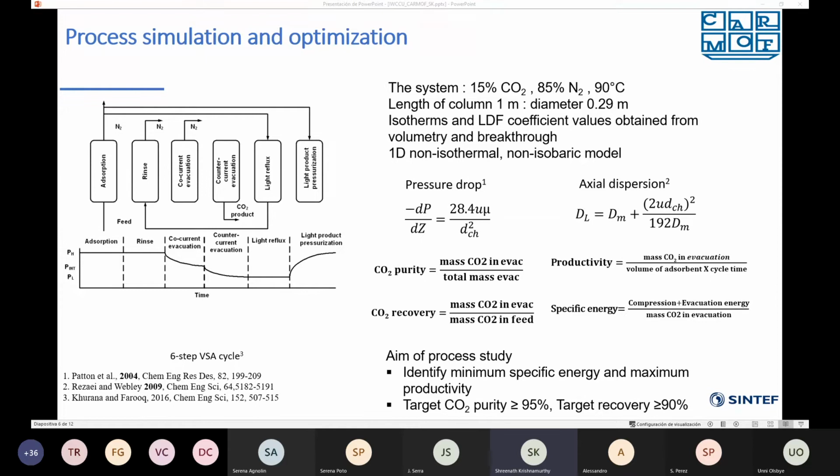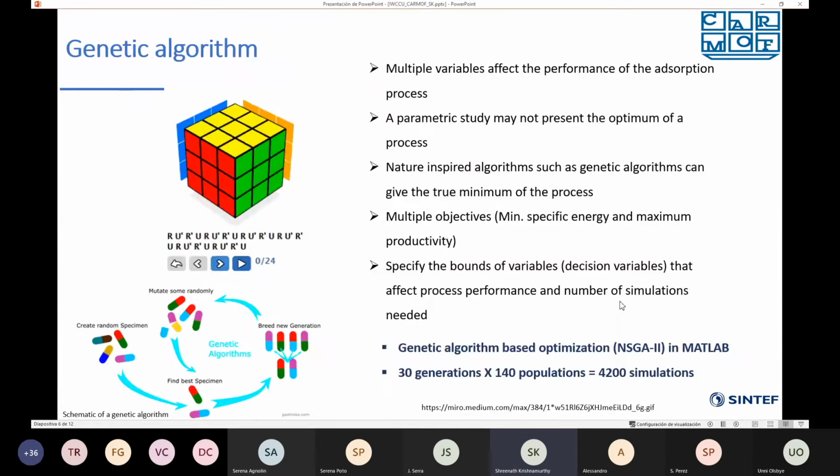The model equations, we simulated this process in MATLAB. The model equations are exactly the same as that of the packed bed, except for 2 different correlations. One is the correlation for the pressure drop, and the previous speaker had spoken about the Ergun equation, which is commonly used for packed beds, but here we have a correlation for a monolith, and then the axial dispersion equation is different from that of a packed bed. So these are the 2 differences. Next slide, please.